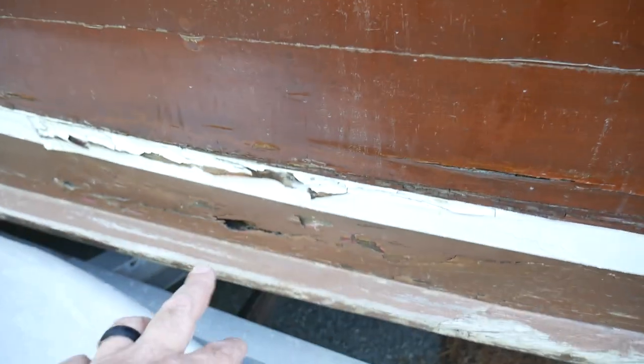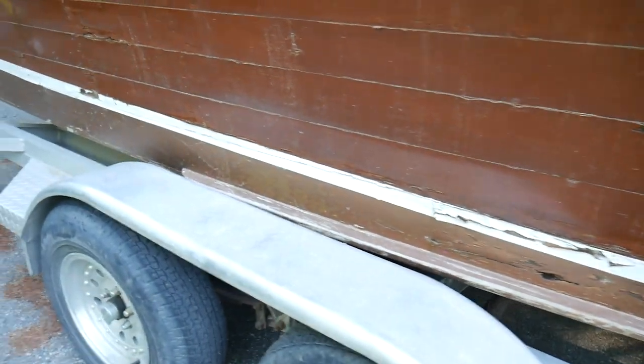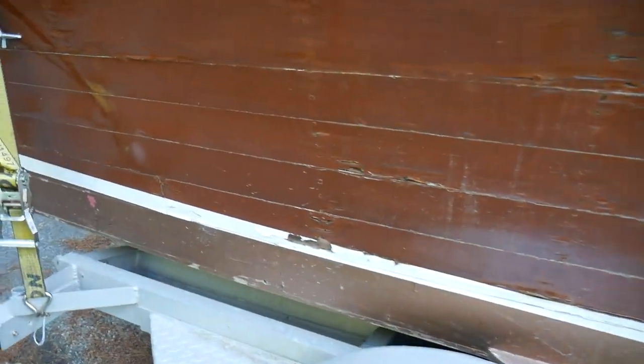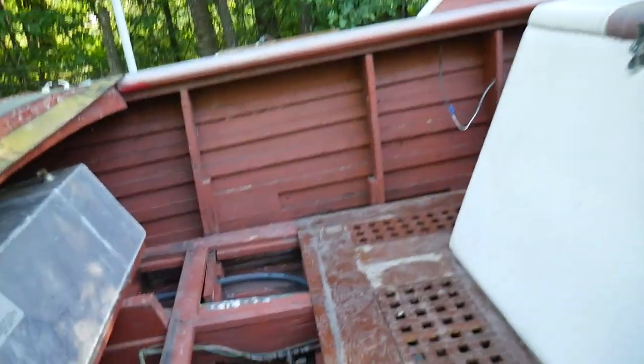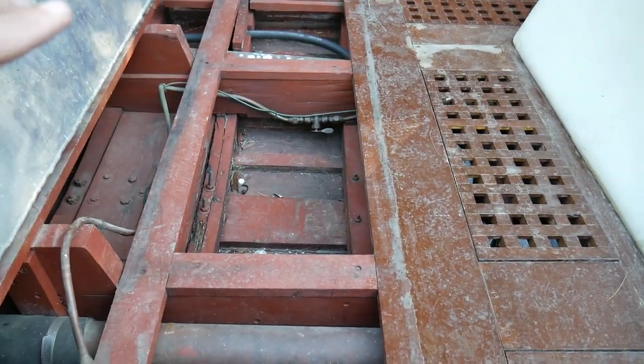A lot of this wood here is pretty rotten. The bottom's going to need to be completely redone, and a bunch of the frames need to be redone. You may look at this and go, well, why even bother?